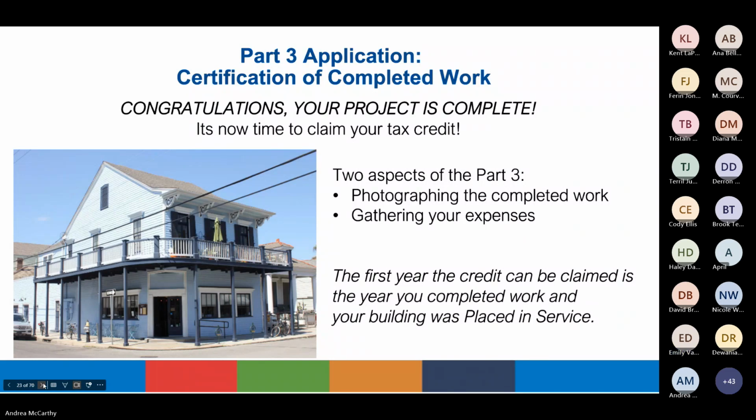The Part 3 application is submitted once the project has been completed and has 2 main requirements: photographs and expenses. We will discuss the photographic requirement shortly. For the Part 3 application, we just need the total amount of qualified rehabilitation expenditures that were spent on the building. After you receive your Part 3 approval, you will need an itemized list to send to the Department of Revenue. Kent will go into more detail on what you need to submit to LDR a little bit later.